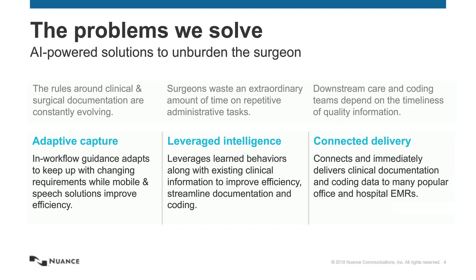The second main problem that we're trying to address is that surgeons waste an extraordinary amount of time on repetitive tasks. We hear from our client users all the time that their traditional documentation process feels like Groundhog Day every day. The systems don't really learn their habits, and they need to start from scratch every time. It's hard to capture the patient's real story as well.